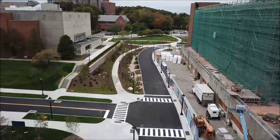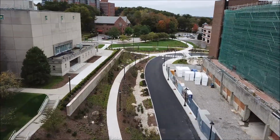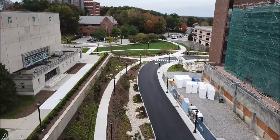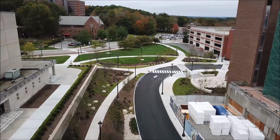Now the feature part is this walkway, this soft radius walkway with the new retaining wall at Jorgensen, our dry riverbed storm drainage system next to the roadway. We're going to show you that up close in a minute.